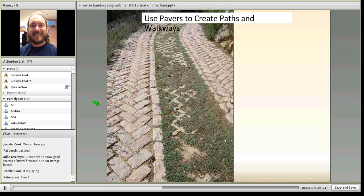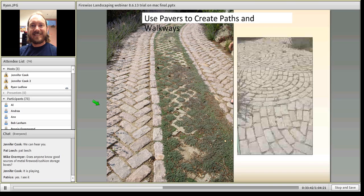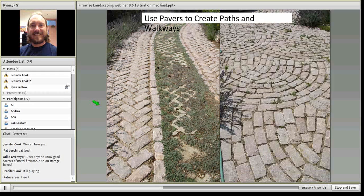So here's a nice example of how we can use a walkway as a surface outside of our home. So thinking about how you can use paths or driveways is going to be a very important thing. Here's some pavers. You can use various kinds of pavers, make designs and patterns outside the home. So we can make this look very attractive. For those of you who may not like the look of crushed gravel outside the home, think about pavers, think about these pathways we can create.